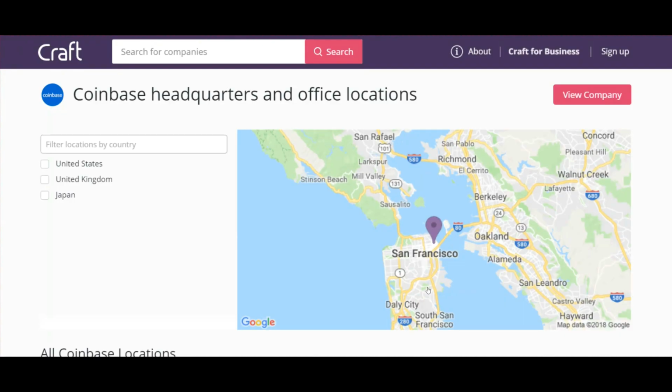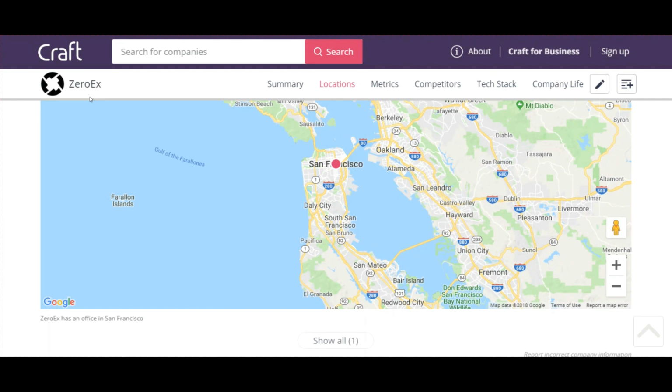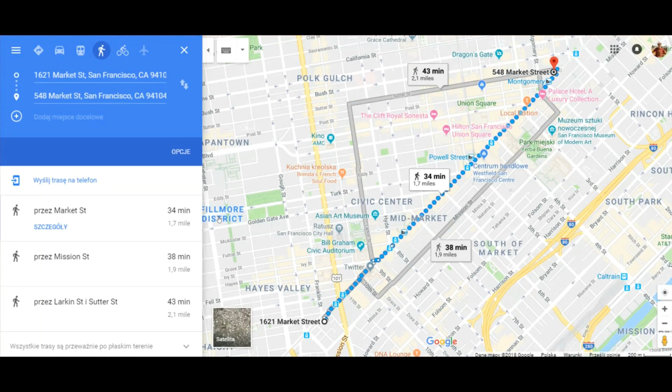Also, this is the Coinbase office address in San Francisco. So they are located somewhere here. And this is the ZRX office address. It is also in San Francisco, really close to the Coinbase office. Actually, these offices are 1.7 miles away from each other. In my opinion, this is not a coincidence, and if you would like to know my honest opinion, I believe that the ZRX project is supported by Coinbase.